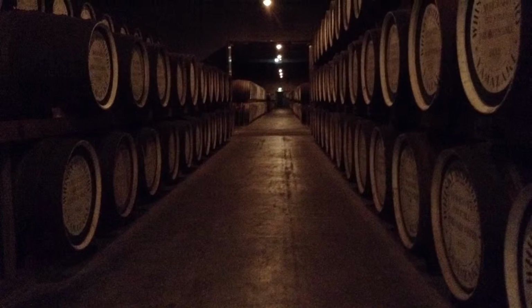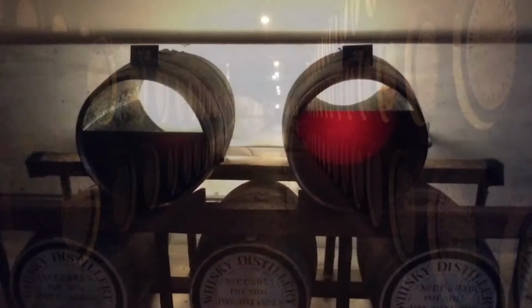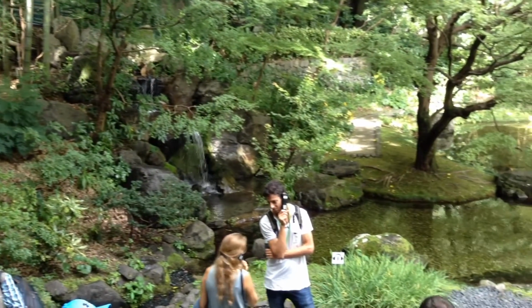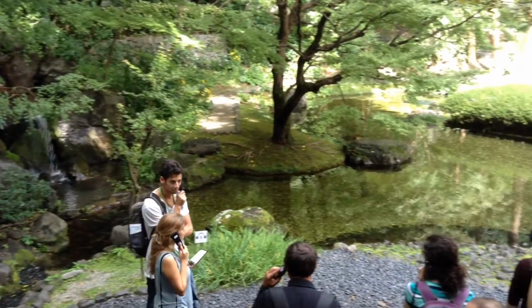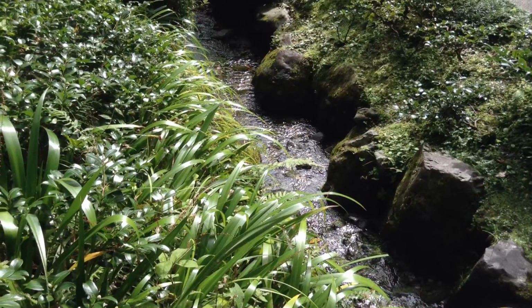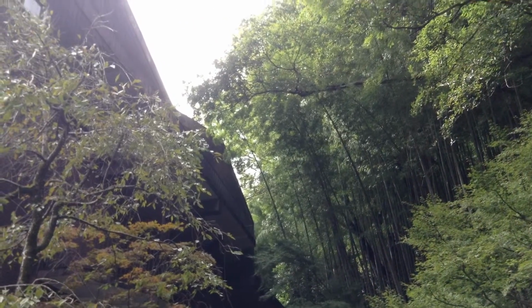When you reach the room with the casks, the smell is incredible, and it goes to your head a little bit. This is the oldest cask from 1924. And once you finish the tour, you end up outside, where they tell you to take a deep breath of the fresh air. The air is very important to the flavour of the Yamazaki whiskey.